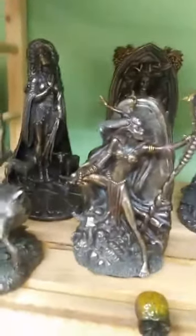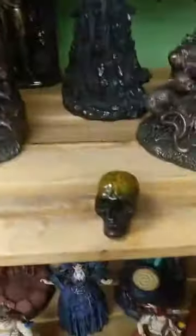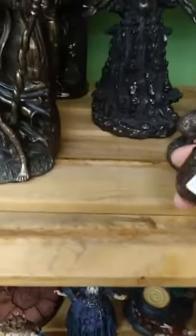All right. And one of my favorites, and we're going to show you that. There's one more of those Celtic skulls. She's $5.99. One of my favorite pieces.